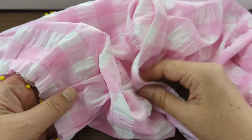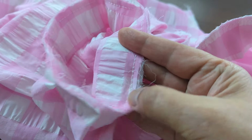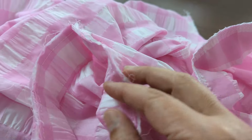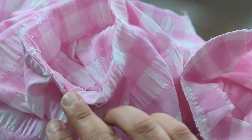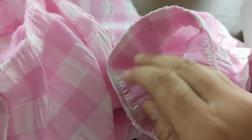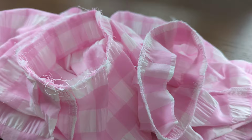Quite an easy top once I figured out what I wanted to do. And this is where I love my new overlocker. That's the cuff sewn, and this is the mess that the cuff is, and that's the other cuff overlocked. How beautiful is that? Look at the difference.